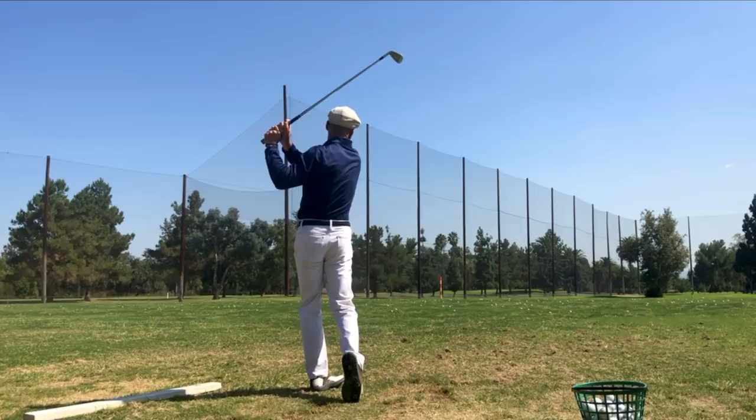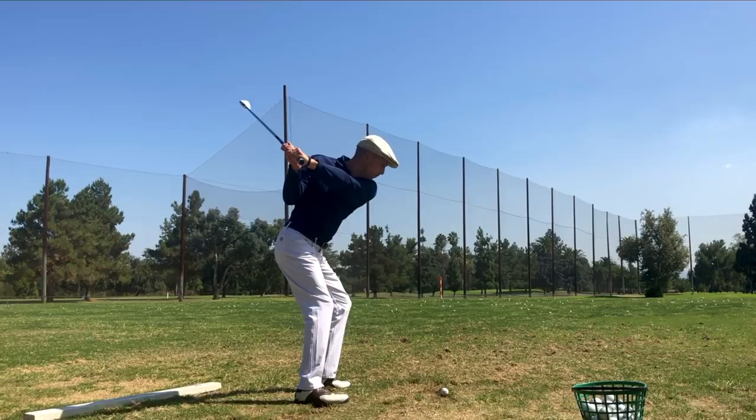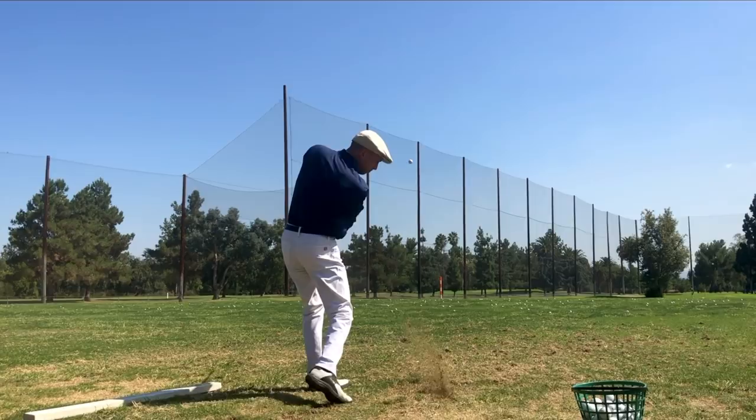You have to be willing to go through the valley of the shadow of death to really rebuild your golf swing. But if you look at my angles here, the angle of that club is like 90 degrees to my spine. That's my dream position. That's where I want it to be. And here I'm pulling it through. And wouldn't you know it, much better rotation.